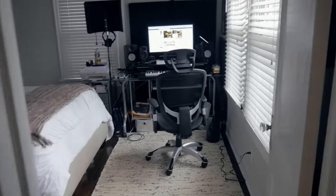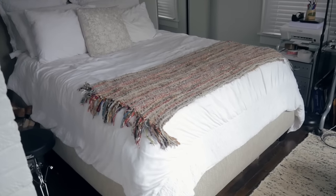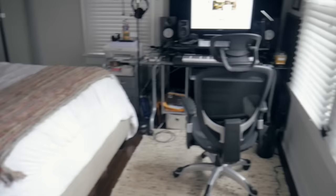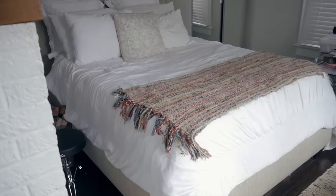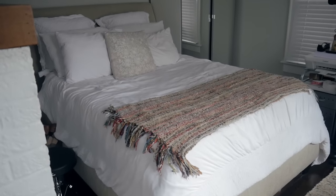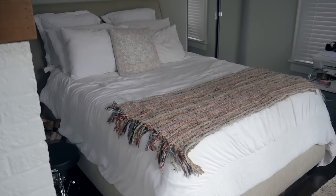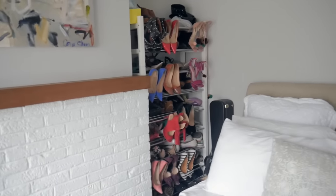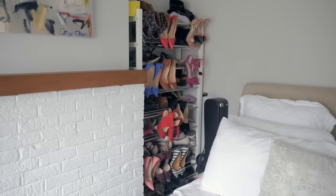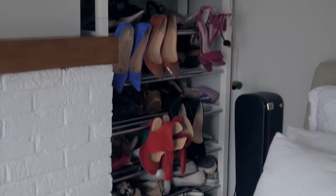So as soon as you walk into this room, the first thing you notice is this giant queen size bed, because this bedroom is actually doubling as our guest bedroom right now. So we have this giant bed, takes up a lot of space as you can see. Eventually down the line I'd probably like to get rid of this bed, replace it with a sofa bed or something like that. You'll also notice over here in the corner is my girlfriend's rare but extensive shoe collection. It's just shoes on shoes on shoes.